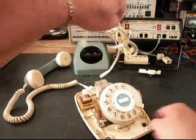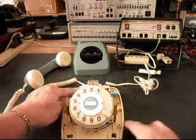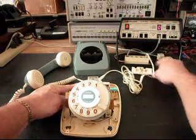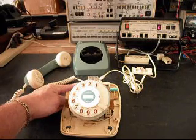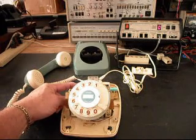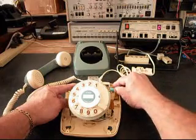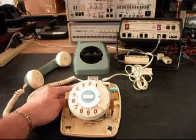One thing that we can do is plug it back in and check for the ring, and I'm sure it works. We'll go ahead and ring the telephone. I'll let that go one more time. And it doesn't seem to ring all the time. So let's do that again. So we may have some other issues with this telephone.